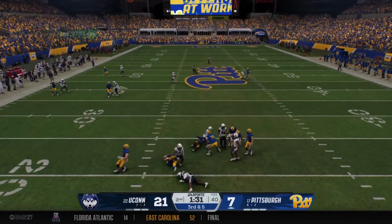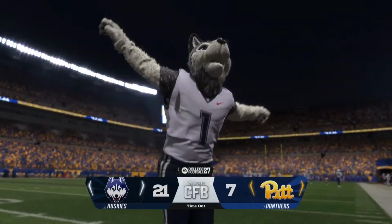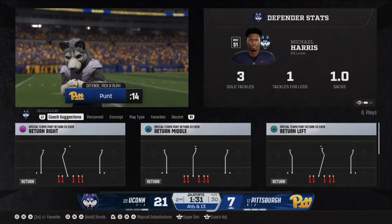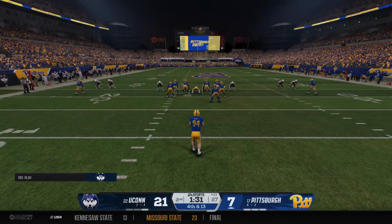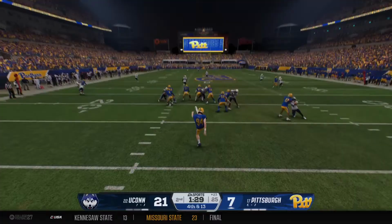Defense tries to get off the field. Look out! He's sacked. This defense all over it. Timeout called by the Huskies. That's their second. And now everybody chiming in to figure out how to play this 4th down. Pitt will line up to punt it away. He's getting a lot of work. 4th time he's punted tonight.